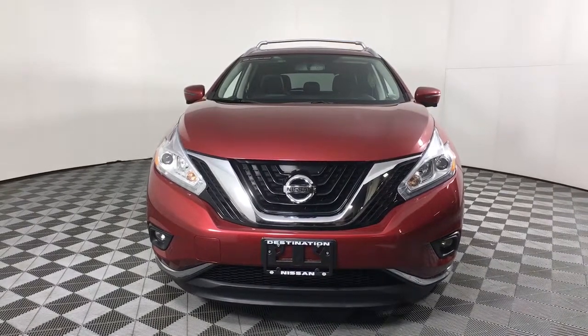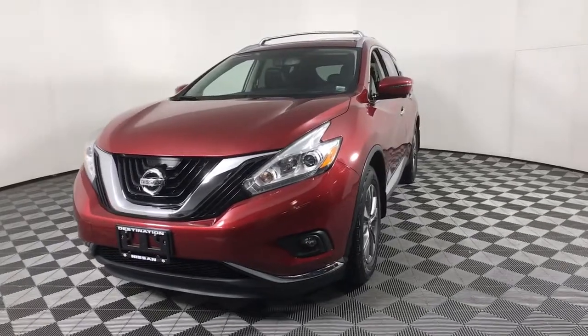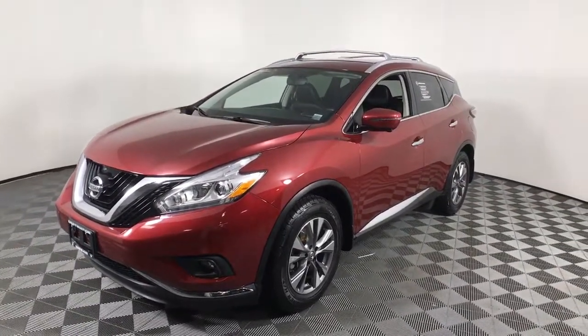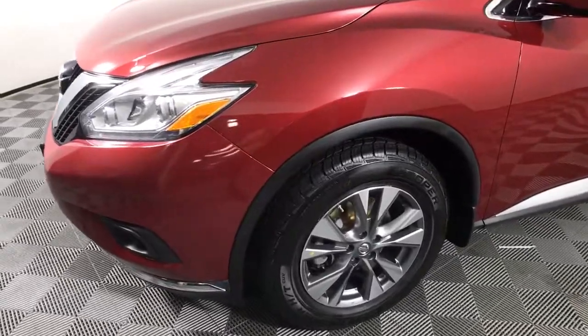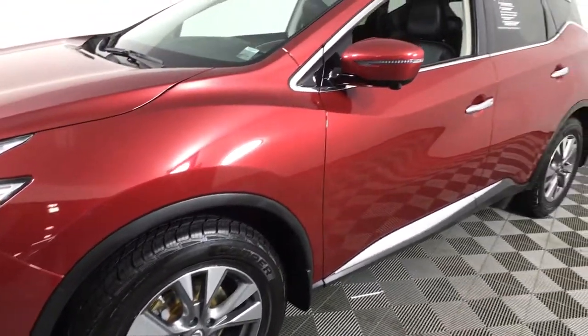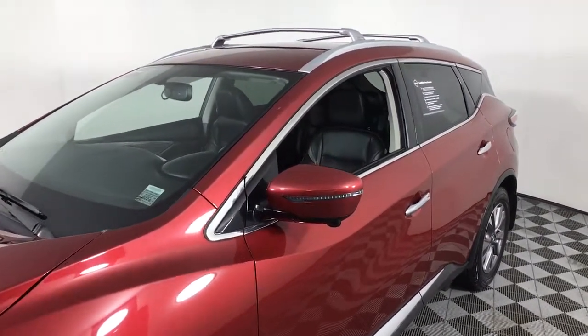Picture yourself in the 2016 Nissan Murano. This vehicle is an outstanding buy with fewer than 40,000 miles on the odometer. Make even the most ordinary task a pleasure in this stylish Murano. This well-equipped midsize crossover delivers an exceptionally refined interior with plenty of cargo space and a smooth, relaxing ride that leaves you relaxed and recharged.